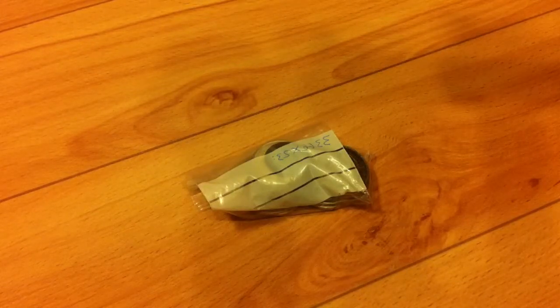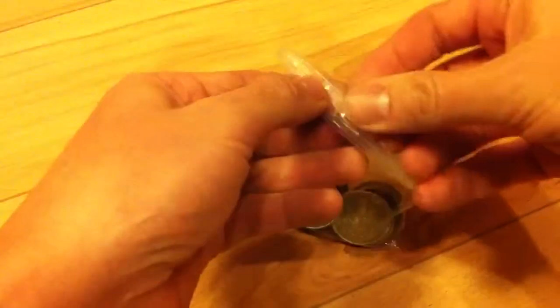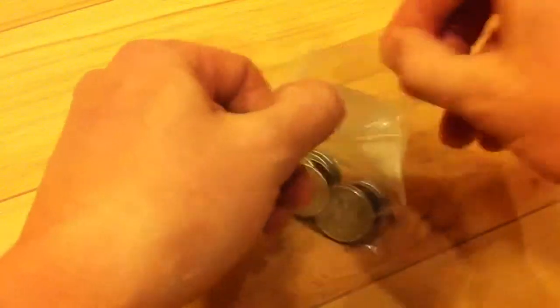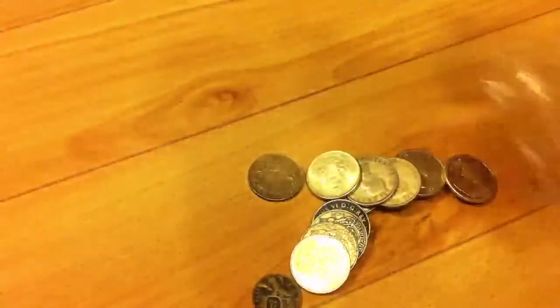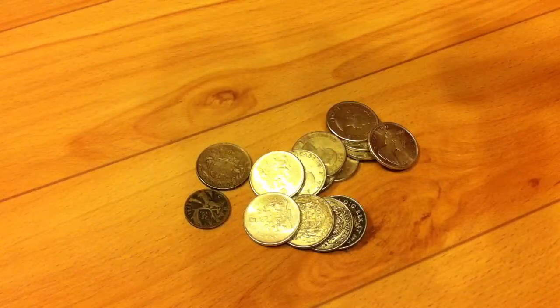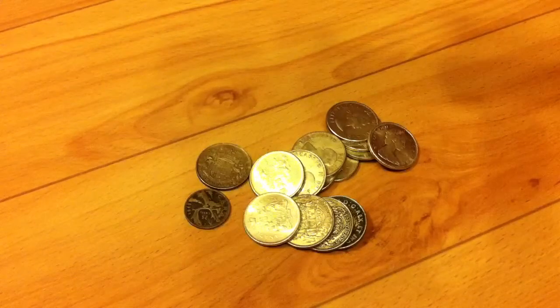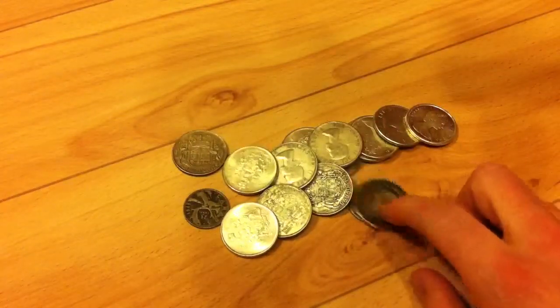I made another purchase today of junk silver, and I'm gonna open it up here and show what I got. So I went in today and I asked him for junk silver, and I guess he must have got a bunch of these half dollars in, and that's what I ended up picking up.